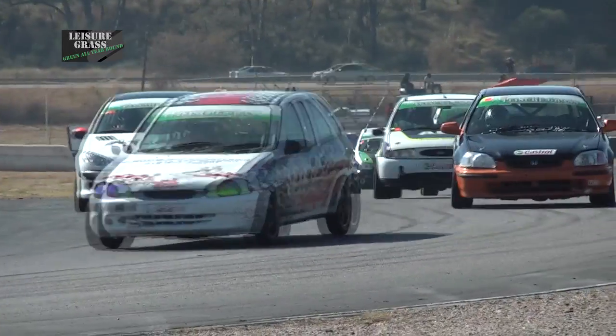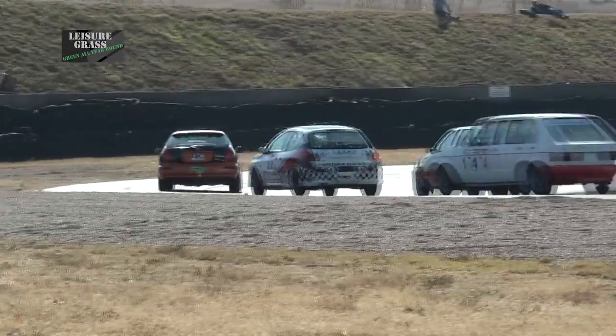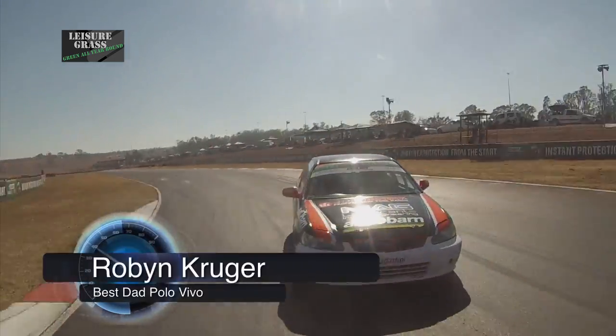Yeah, as I always say, between him and Morne Himman in this class, there's not many drivers who can get a front-wheel drive to go as fast as the two of them, considering that they've got slightly slower vehicles and less powerful vehicles as well.